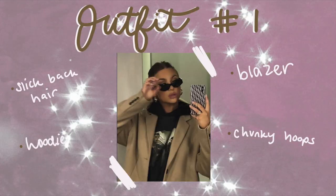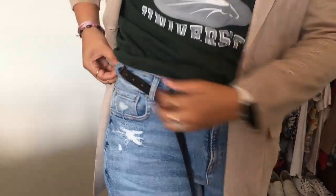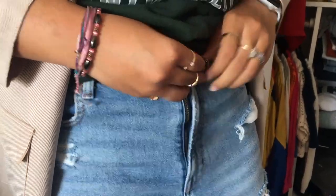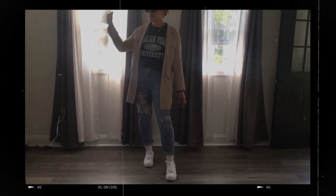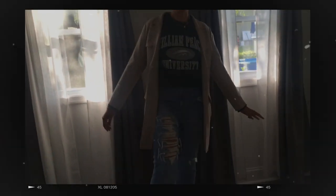Outfit number one, I really like this one. It gives me business meeting in New York City vibes for some reason. I'm not really sure why, but yeah. The two top pieces were Julie's, and then the belt, the jeans, and the shoes were mine. My jeans are from American Eagle, my belt's from Shein, LOL, and my shoes are from Nike, if you couldn't tell. I love the way this one turned out. I think it was super duper cute. I wish I had a little more baggier jeans, but I think it turned out really well. So shout out to Julie for letting me use her stuff.